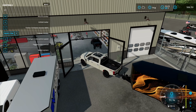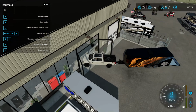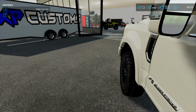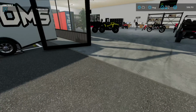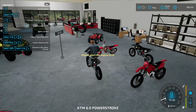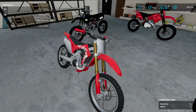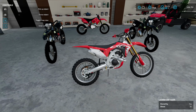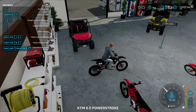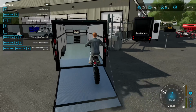Let's just go ahead and fold up this trailer. No, we don't want to, because we still have to load some stuff in. So let's just back it up there for now. And we got two dirt bikes as well. We got this KTM here, and we also got the lizard one here. So not too bad. So let's go ahead and load them up into the trailer.